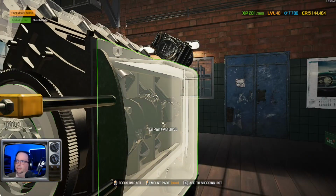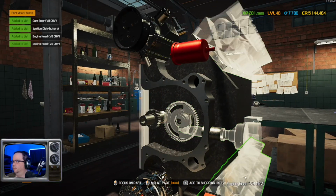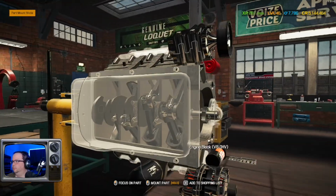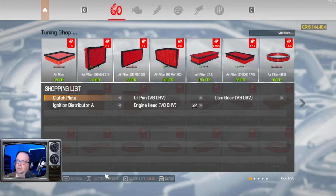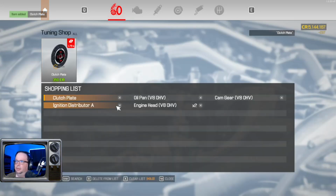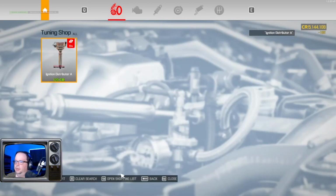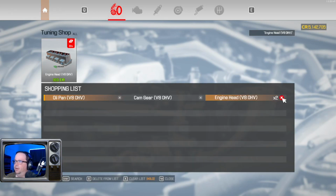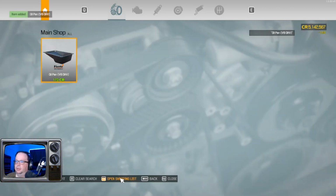Right. Parts for the next round. Here, ourselves a new clutch plate. Let's see. Hand gear standard part. Distributor. 2 engine heads that are going to give us a fair bit of horsepower increase. And over here, the rest of the stuff that's on our list.